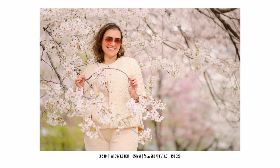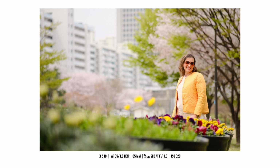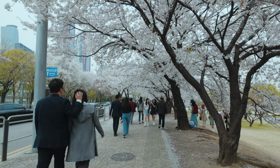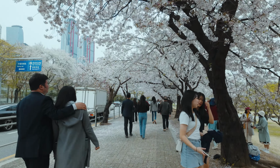For this last set, we're going to go with another custom recipe of mine, one that I call Daily Greens, and it's based on the Astia simulation. This is another stalwart recipe and one that simply shines, especially during shooting in spring. Astia just does such a great job of boosting saturations in the greens, but even for these kinds of bright scenes, just nails the tonal balance perfectly.